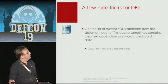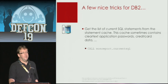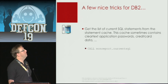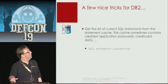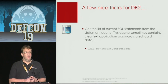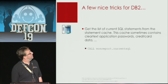A few months ago, there was a problem with a stored procedure called MONREPORT.CURRENTSQL. In some fix packs, it was granted to public, and this stored procedure reveals the entire SQL cache. So all the statements which were executed by other people are visible via this monreport function. This is quite useful if you are doing performance tuning, or looking for problems and bottlenecks. But it's also a security problem, because if a statement inserts into a password table, this statement is visible in this CURRENTSQL function. Or if you are inserting numbers into a credit card table, it's also visible here. That's why you should be careful with this stored procedure.